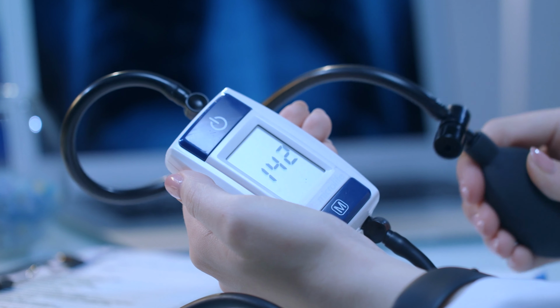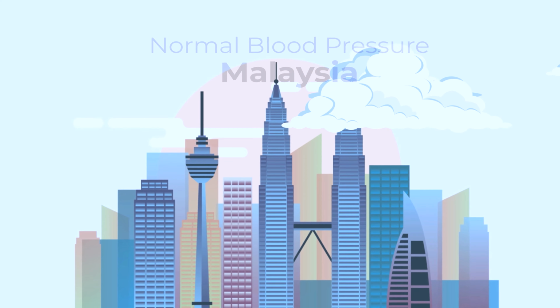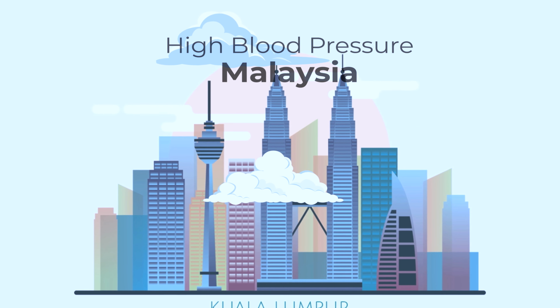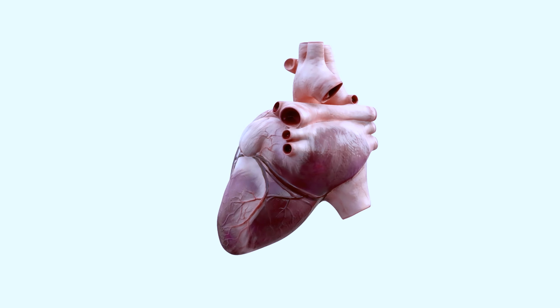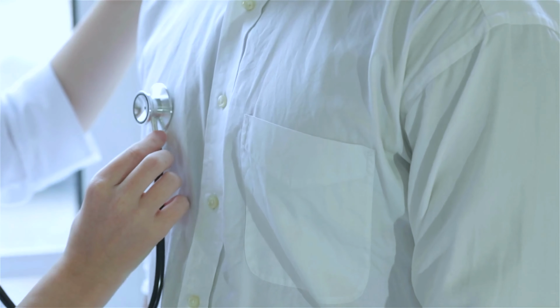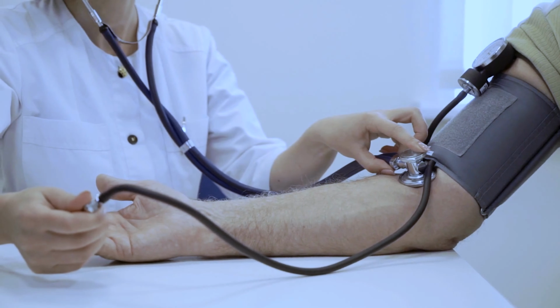In our Malaysian guidelines for hypertension, a normal blood pressure is defined as a reading of 120/80 millimeters of mercury or less. On the other hand, in our local guidelines, hypertension or high blood pressure is defined as a reading of 140/90 millimeters of mercury or more. The ideal blood pressure is basically 120/80 or below. Between 120 to 140 millimeters of mercury, which is the pre-hypertensive stage, your risk has gone up, but at that stage you may not necessarily need treatment because by definition this is pre-hypertension, which means you have borderline hypertension.